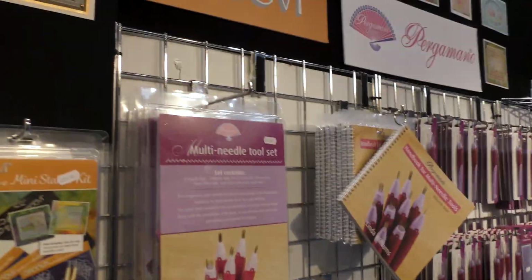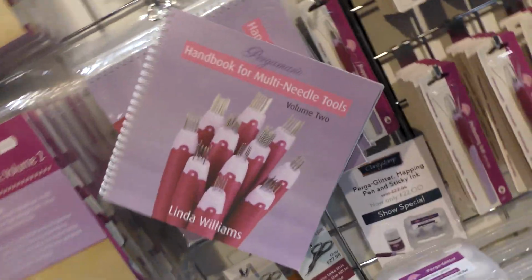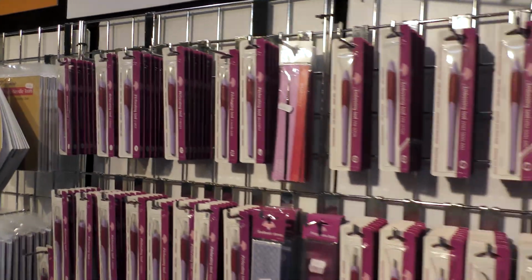And we've also got our Pergamano section here, so let's take a quick look. Got lovely books by Linda Williams. We've got a new book as well by Linda, Multi-Needle Tools book version 2. Got all of our Pergamano tools all on display here. As well, a little sneak peek at the make and takes over here. Should be a good one.